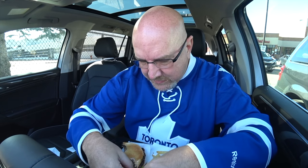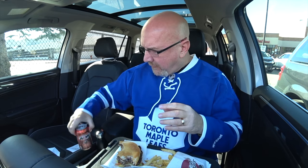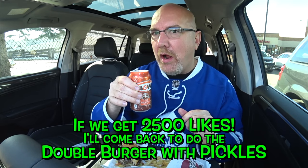See, I put all my napkins here. That was a bad idea. I need one. Come on. Oh yeah. If you love pickles, then I definitely suggest you add pickles to that. That would be that extra bonus for the people that love pickles. I don't mind pickles on certain things, but when I want a burger for the very first time at a restaurant like this, I need to have it with no pickles first. If I come back again, I'll do it with pickles. I promise.